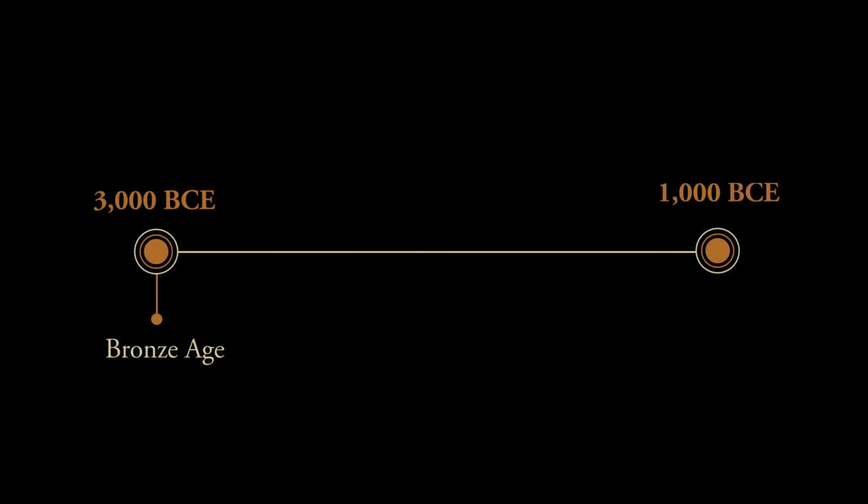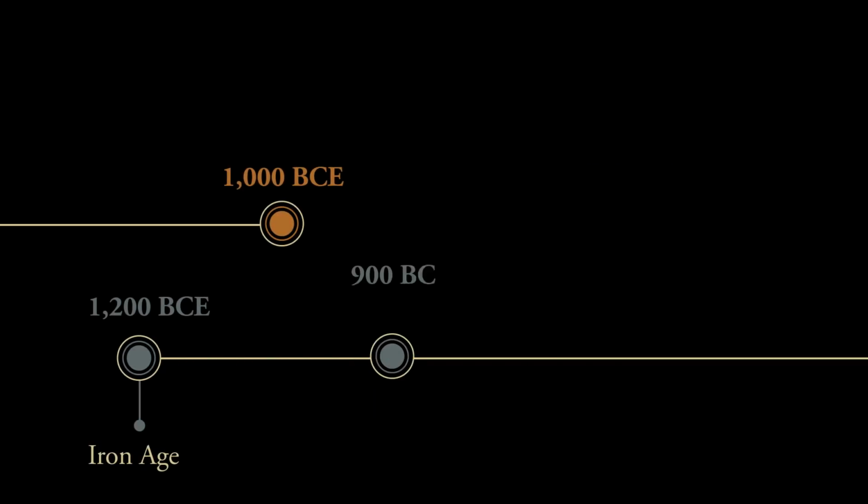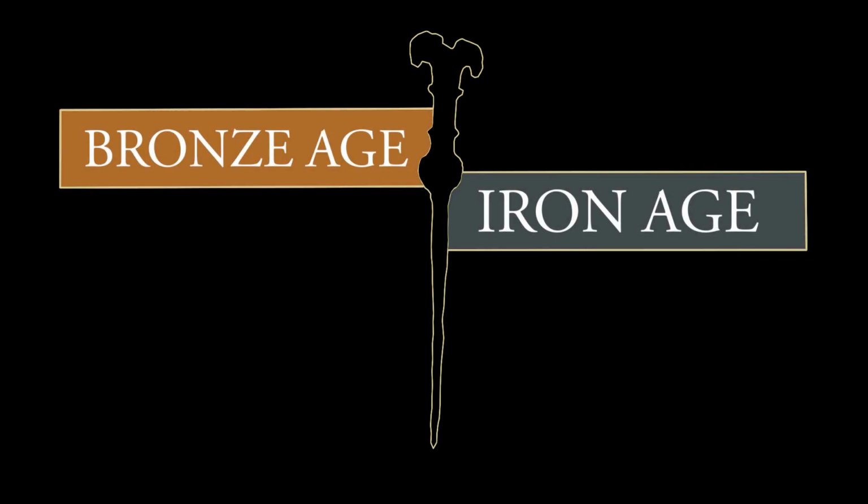So of course, from about 3000 to about 1000 BC or so, bronze is the material that is the most used in the Middle East. And then starting by say 1200 BC, 1000 BC, suddenly you start to have iron. And certainly after 900 BC, iron becomes common. This sword comes from exactly that point of transition. And so it tells us something about this major shift in technology.